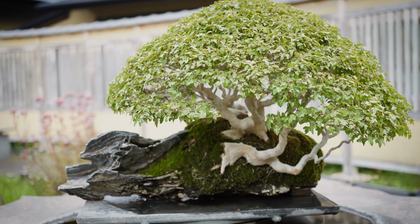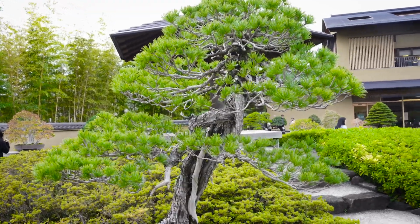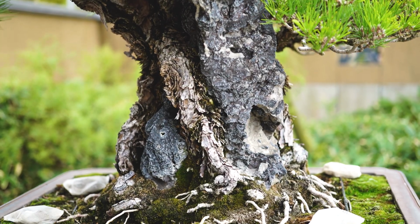Bonsai represents the craft of transforming nature into art, enjoyed in homes, exhibitions, or historically as symbols of status and wealth throughout Japan.